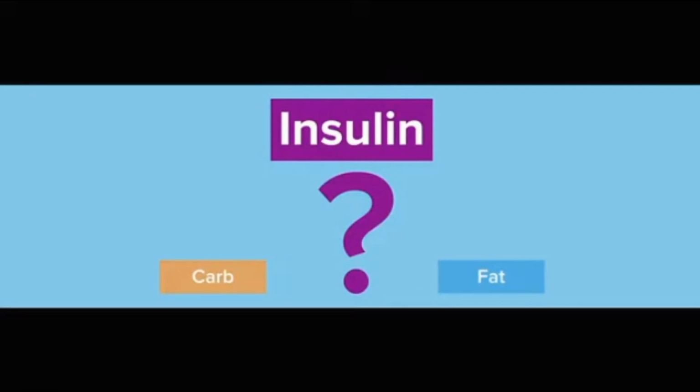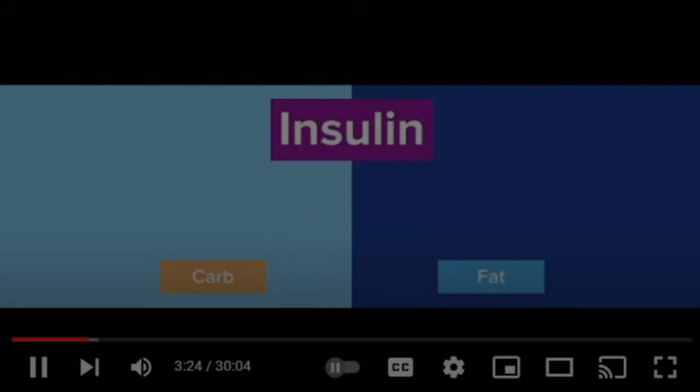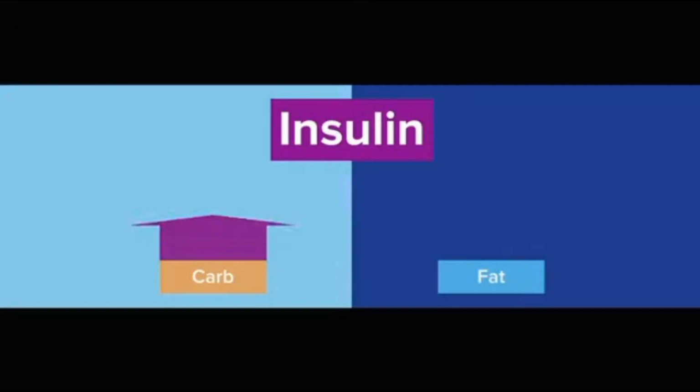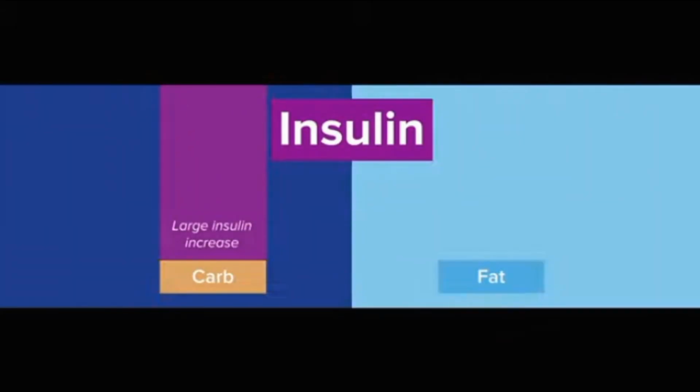If insulin determines what kind of energy we use, we want to know what happens to insulin levels when we eat pure carbohydrate. This could be something like bread or cereal or rice. We have a substantial increase in insulin, where insulin can climb 10 times higher than normal, and it can stay elevated for up to 4 hours.